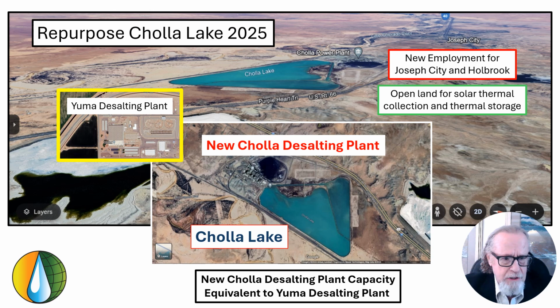The Yuma desalting plant is shown here in a yellow square, at about the same scale as the power plant at Cholla Lake now. And so that'll fit somewhere around Cholla Lake when we repurpose the lake for the new Cholla desalting plant. This will involve new employment for Joseph City and Holbrook, and after 2025, when the power plant shuts down, it's going to affect Joseph City and Holbrook with a bunch of lost employment. Also shown in the green square is plenty of open land for solar thermal collection and thermal storage.